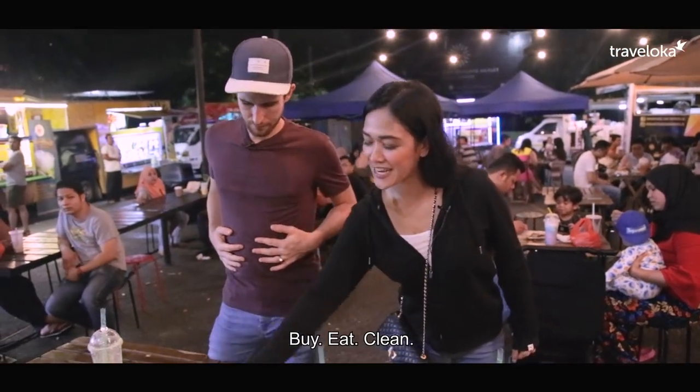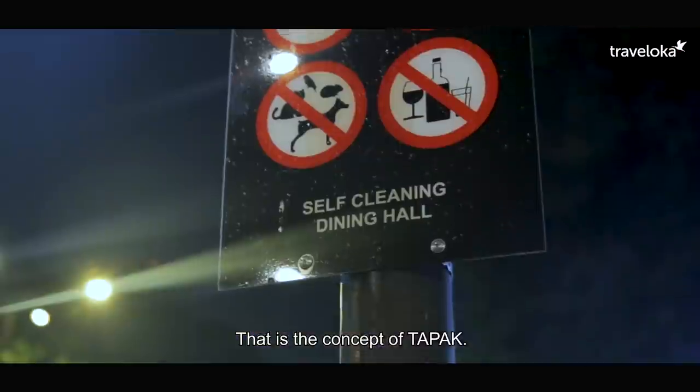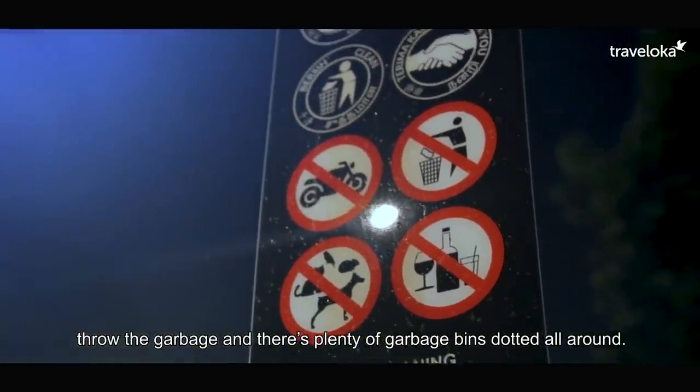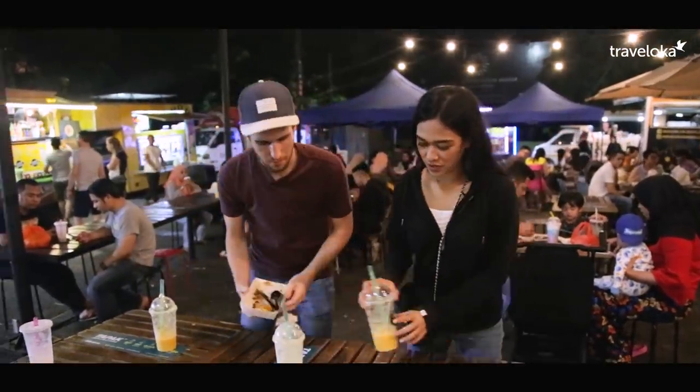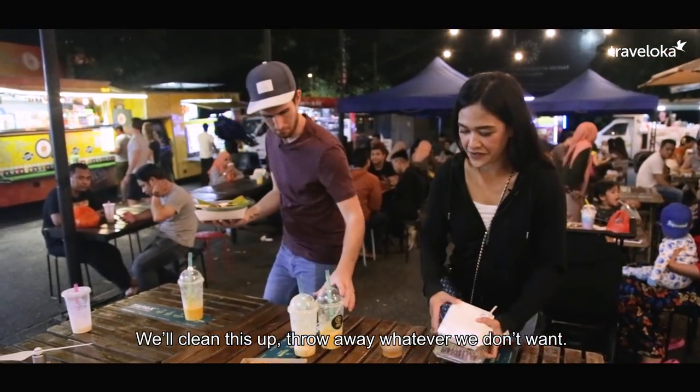Buy, eat, clean. Thank you. That's the concept of Tapak. When you finish, there's the bin. Throw the garbage and there's plenty of garbage bins dotted all around. So, okay, let's go. Okay, come. Let's tidy up, throw away what we don't want, what we can't finish.